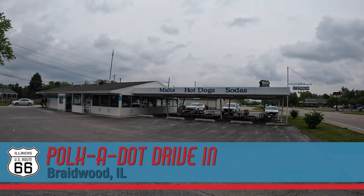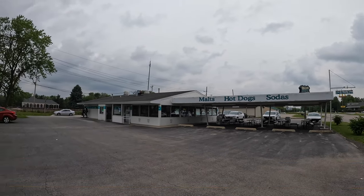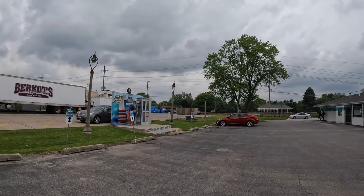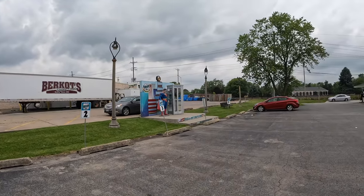A little further south on Route 66, you'll run into the Polk-a-Dot Drive In here in Braidwood. We got some statues here that are worth checking out.